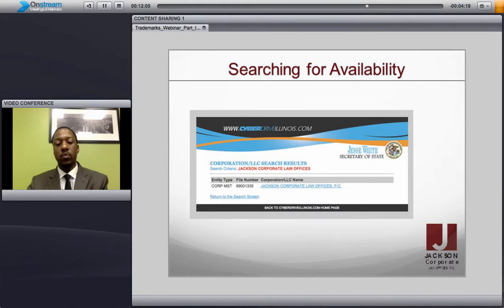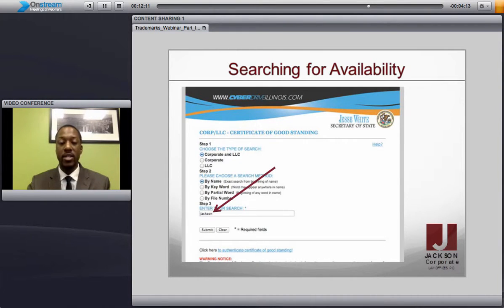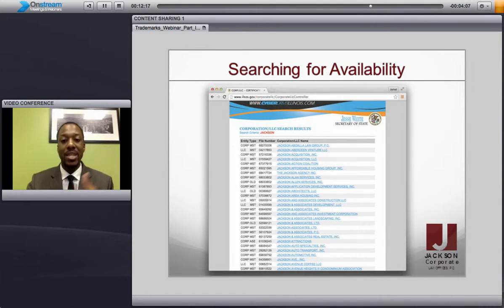So it shows that we are the only company in the state of Illinois that's registered with that name. Now, if we go back and we just enter in Jackson rather than Jackson Corporate Law Offices, making it a lot less specific, then you get every company in the state of Illinois that has Jackson in its name. So when you're doing this mark, you want to be a little bit general, run a few searches, then be very specific, just so that you know what all is out there.